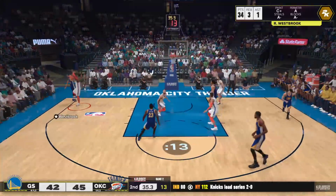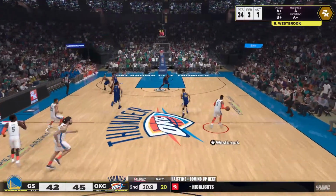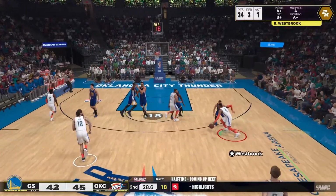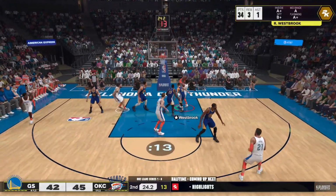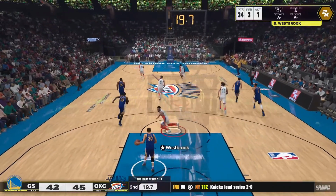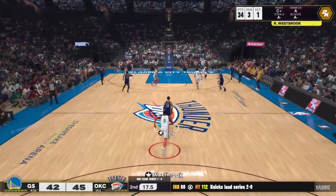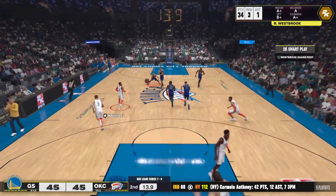Puts up a 3. He's lost some of the momentum he had earlier. The defense is part of the reason why they've clamped down on him. Here's Westbrook. And it's Curry with the rebound. And so Curry will bring it up for the Warriors. It's a 3-point game. The shot goes down and it gets this game back to even.